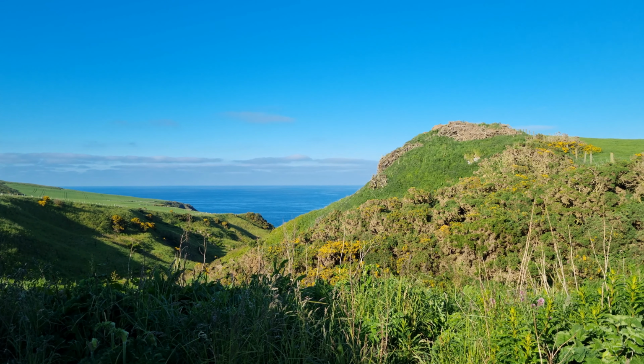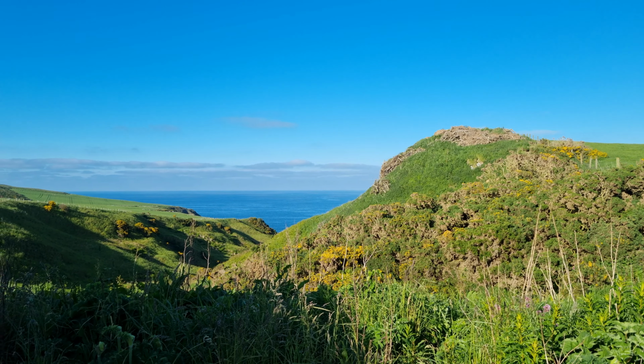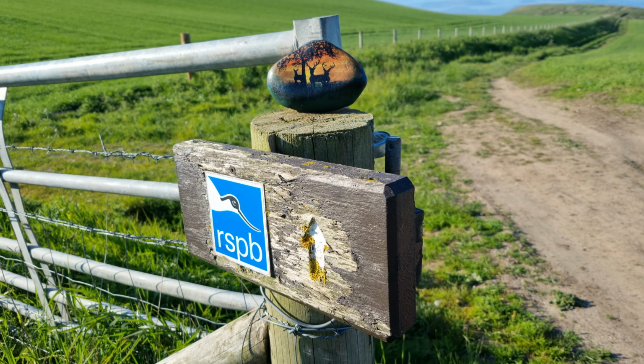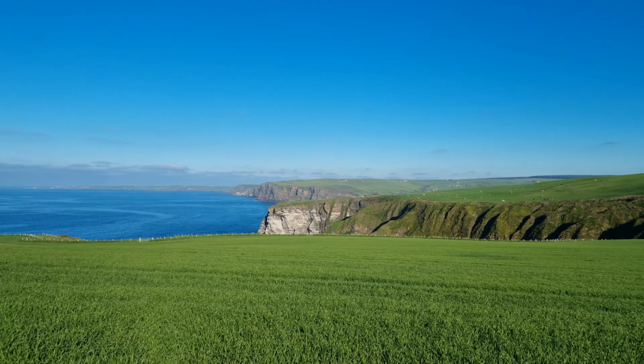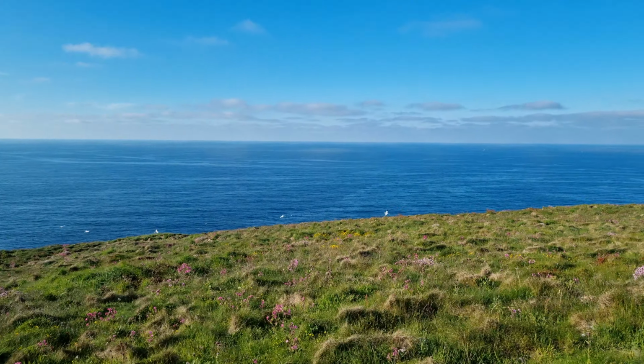Here today at Troup Head in Scotland. RSPB Troup Head is Scotland's only gannet colony on the mainland. Between January and August, this clifftop nature reserve has over 3,000 pairs of nesting gannets. The cliffs over there are white with guano from hundreds of seabirds. As you get nearer to the colony, you smell and hear the gannets before you see them.